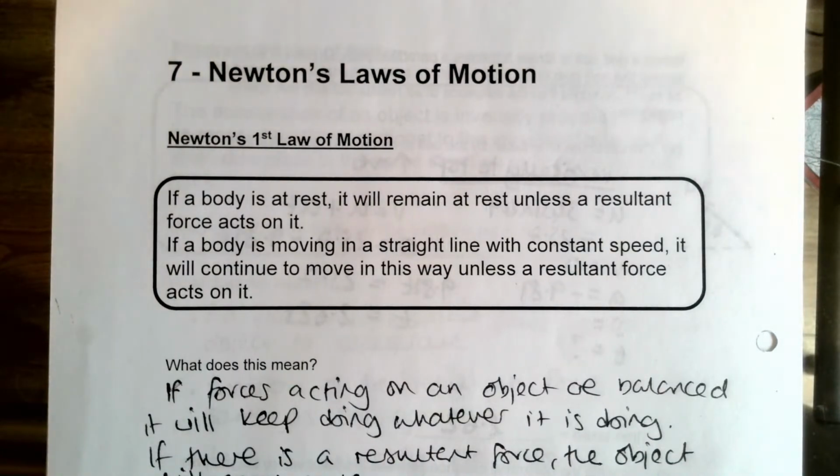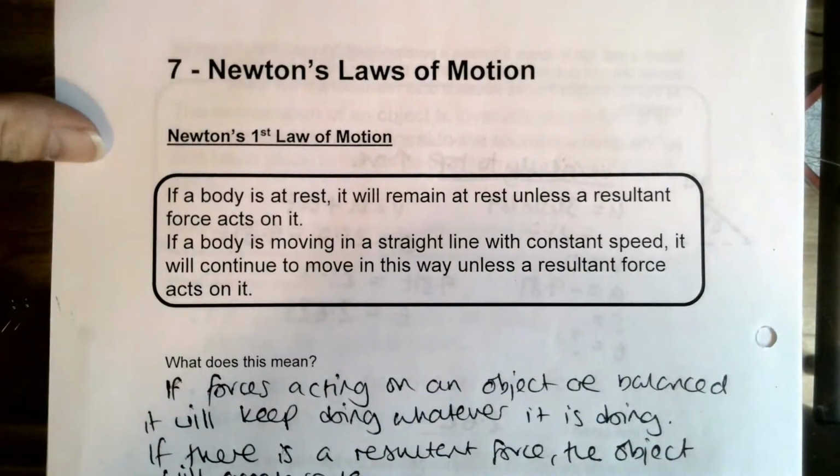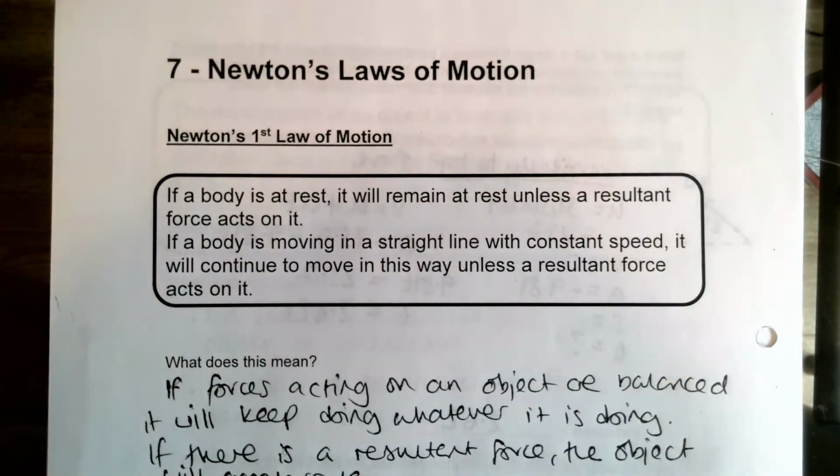But basically what Newton's first law means is that if the forces are balanced in something, so if the forces acting to the right are equal to the forces acting to the left, then that means that the thing's just going to keep doing whatever it's doing. So if it's sitting still, it'll keep sitting still. If it's moving at 10 meters per second, it'll keep moving at 10 meters per second in that direction until the forces are no longer balanced. So they will use that as a sneaky way to give you the friction forces in a question.